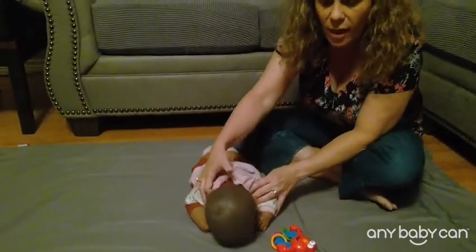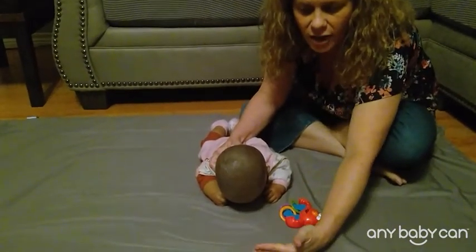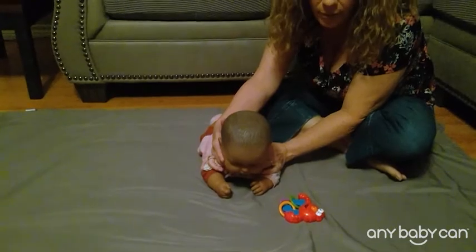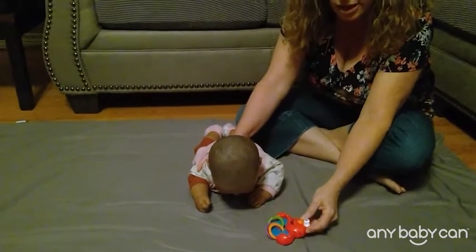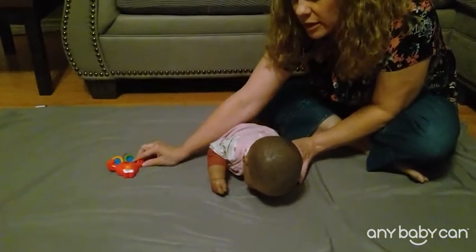Another toy that babies really love are infant mirrors. If you have an infant mirror, safety mirror that you can place in front of the child, very often that's very encouraging to help the baby push up on their elbows. The next step, you've got your baby, he's reaching for toys. I would start to put the toys off a little bit more to the side.